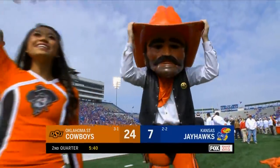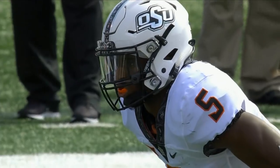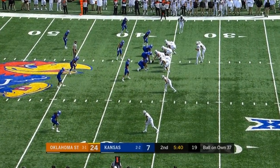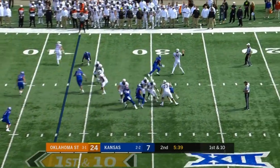Oklahoma State, they've had so many great running backs. You just saw shots of Thurman Thomas and Barry Sanders. Justice Hill has his 18th 100-plus yard rushing game with the 102 that he's churned out today. He's gone over 3,000 yards for his Cowboy career.